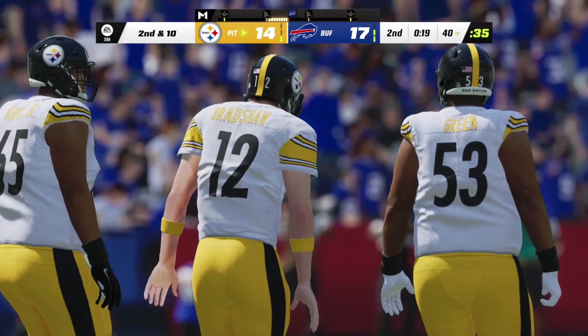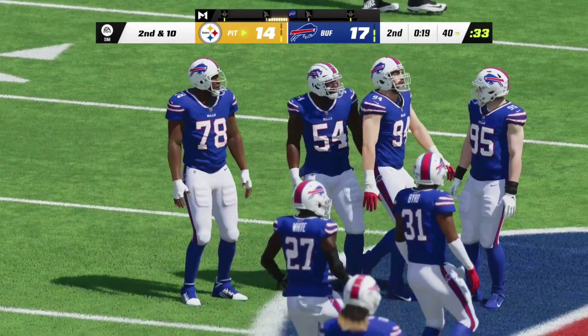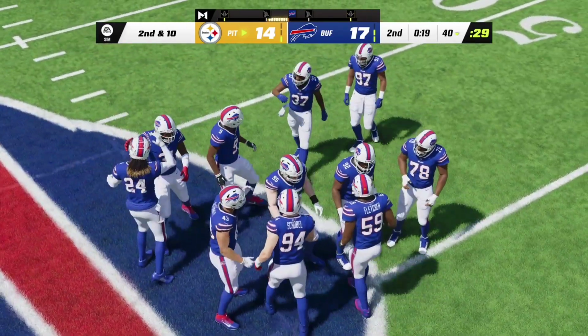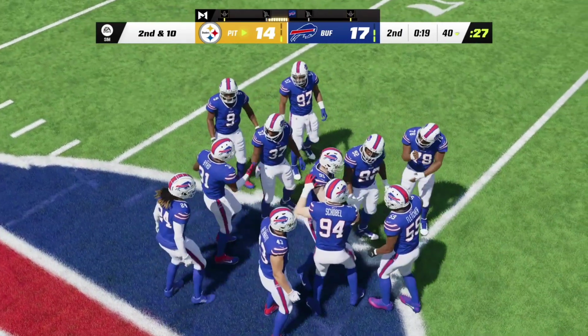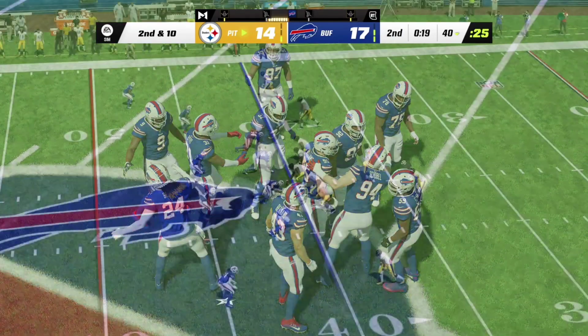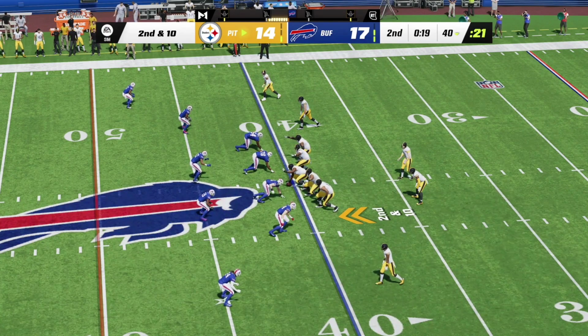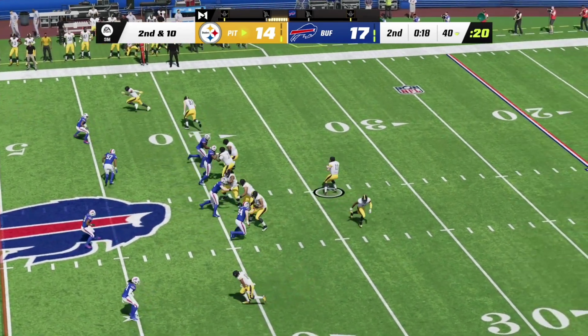Meanwhile, they take a shot to start the drive, but this is going to wind up incomplete. But whatever they called on defense, they made sure they were ready for the pass on that snap, made the proper adjustments, and helped force an incompletion. So after the incompletion on first, now 2nd and 10.